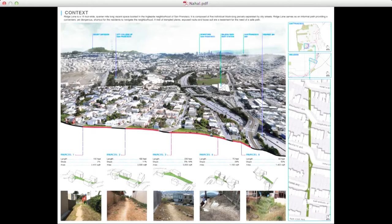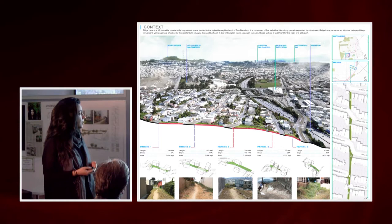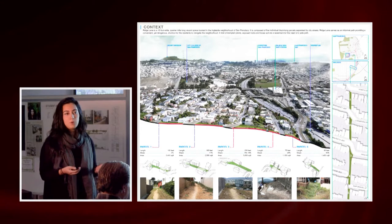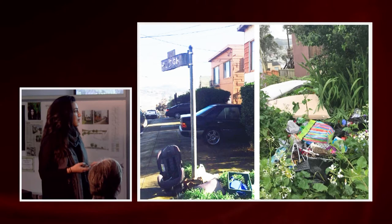For many years, the neighbors used Ridgeline as a convenient shortcut through their neighborhood and also to connect to the transit hub of their neighborhood, such as BART and Muni stations. However, because of its steep condition and rocky characteristic, it wasn't accessible to everyone. And also because Ridgeline is known as no man's land, it was attracting a lot of crime, such as loitering and dumping of garbage. So it made it a very unpleasant experience for neighbors to go through this vacant space.